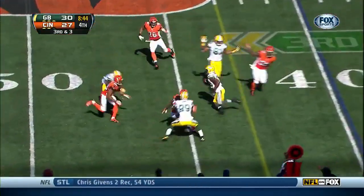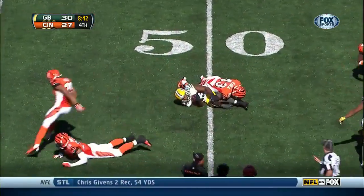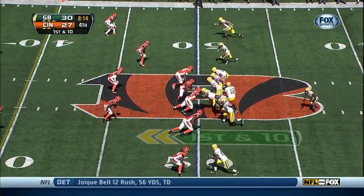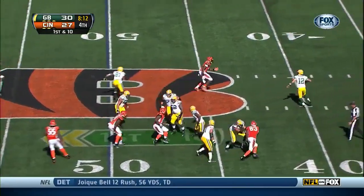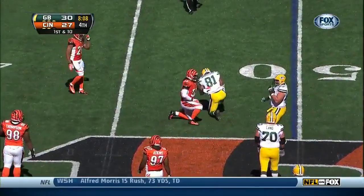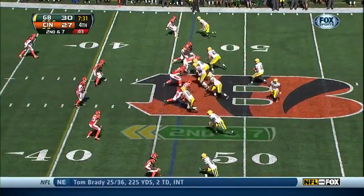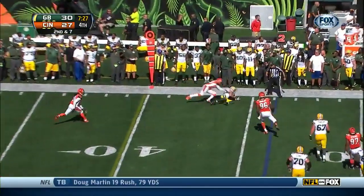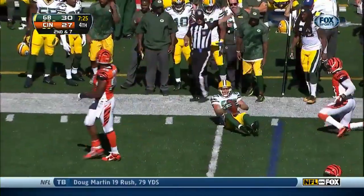Here's Franklin out of the backfield and a big first down near midfield. A runner who has the ability to exploit you within the passing game. That was only the Packers' second third down conversion. Corliss is met. Now Cobb in the backfield. Rodgers looked his way and now comes to the right side and finds Jordy Nelson.